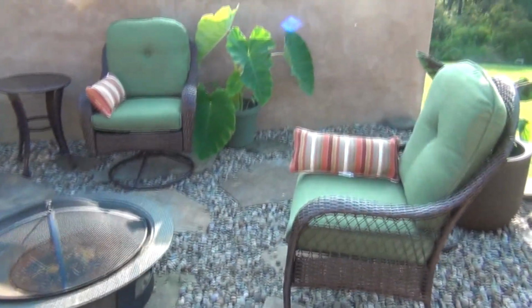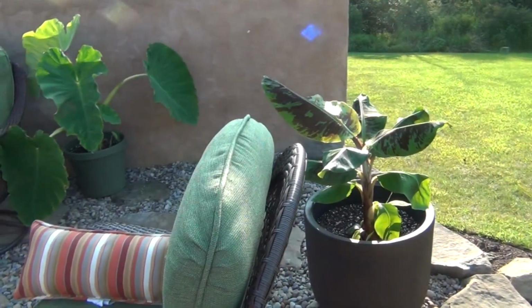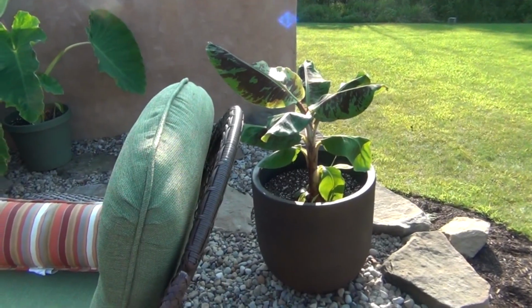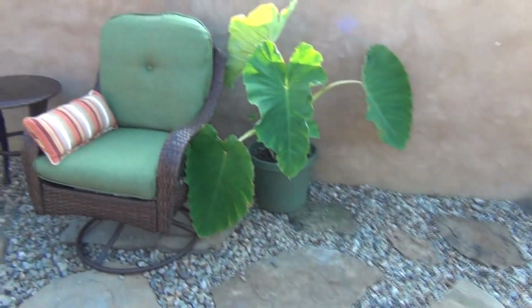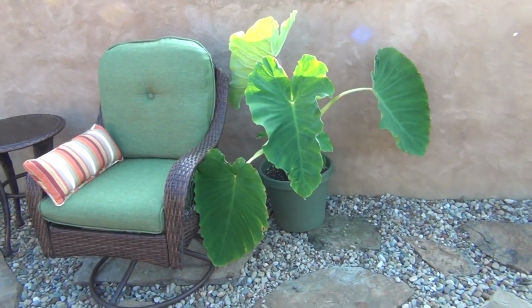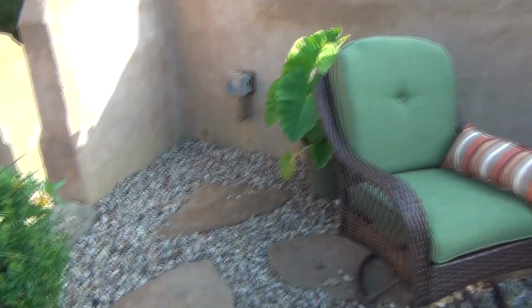And then over here, another banana that was planted later than that other one. I liked that one so much I went back to the store and got another one. Planted it, it's starting to catch on now. And elephant ears, if you've seen the video of me planting elephant ears, they're doing really good, getting really, really big. Another one over there.